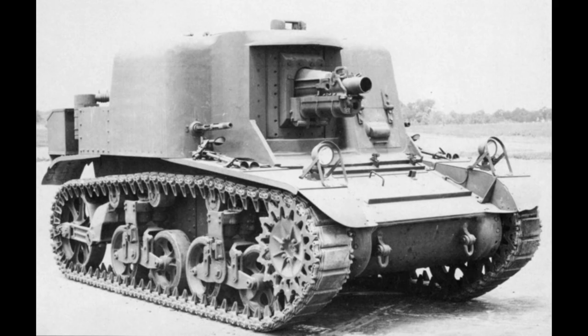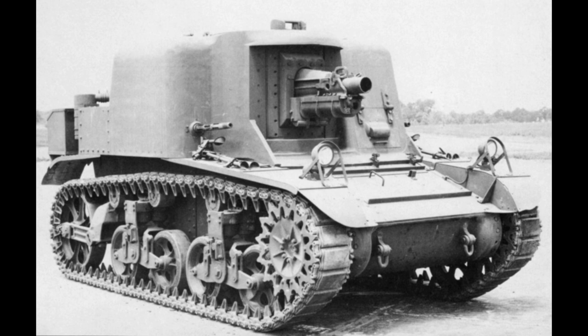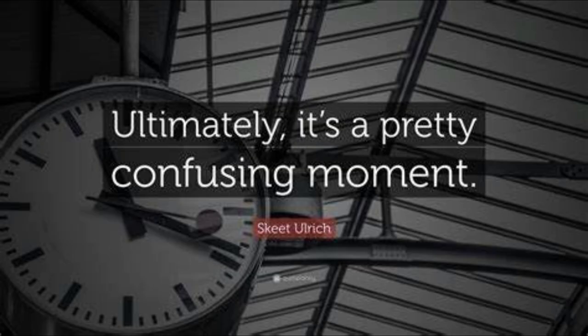Eventually, a prototype was delivered to the Aberdeen Proving Grounds, where it was discovered that the vehicle actually had fantastic mobility considering all the alterations, and was only marginally slower than the standard M3 Stuart. But ultimately, that's where all the good points end.